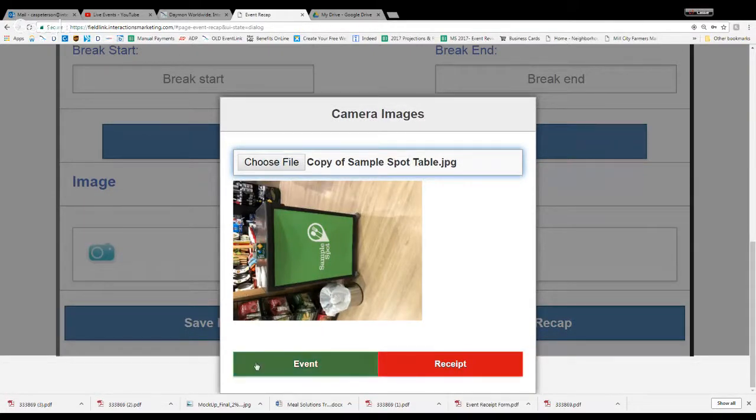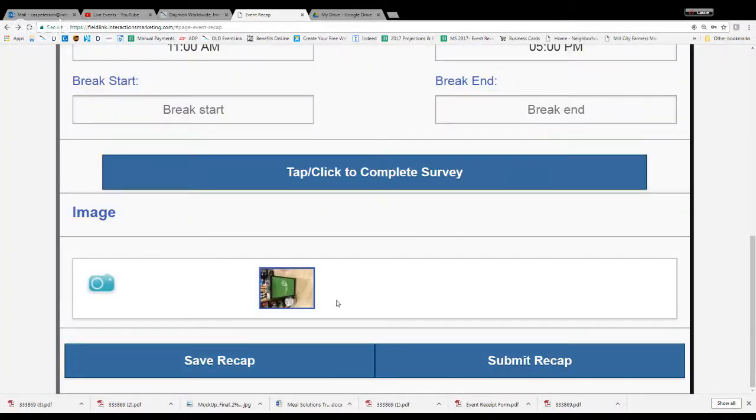And you're going to click whether this is an event photo or a receipt photo. So obviously this is an event photo, so I want to click event. And then you can see it's just a little icon, and that means that it's uploaded.